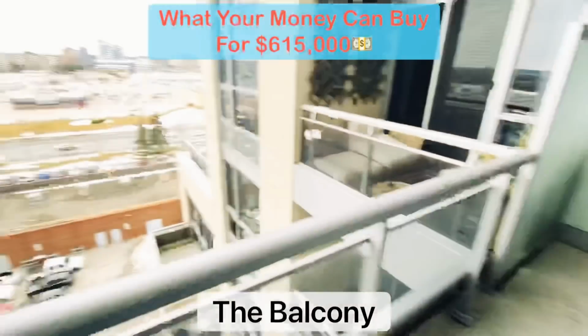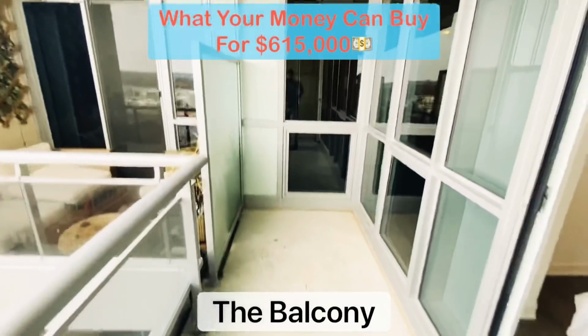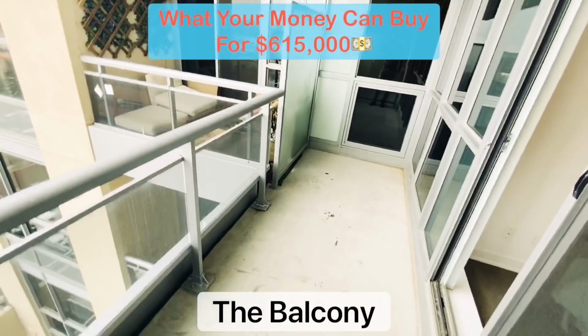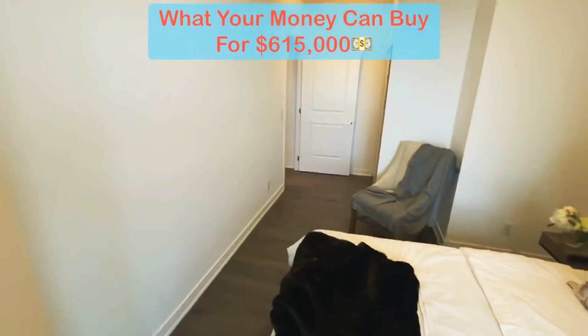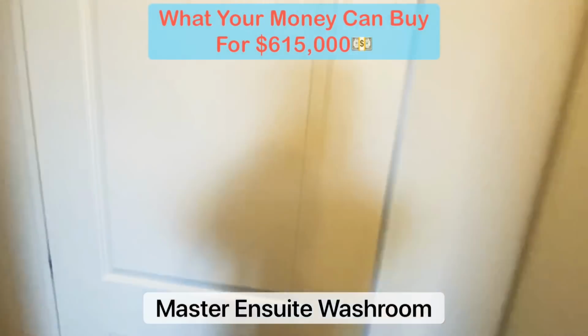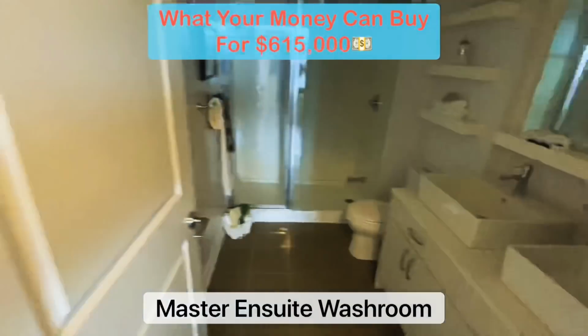Now this balcony is large. Definitely, that's one of the things I was surprised with when I first saw this unit, is that the balcony is very, very large. Walking indoors from the balcony to the master, you'll get another perspective of the master. And then what we have here is the master ensuite washroom. Let me just turn on the lights.